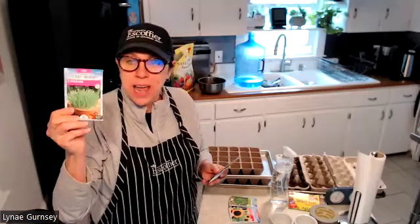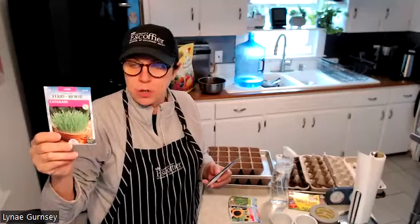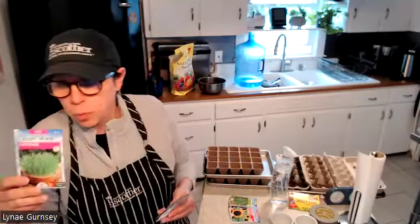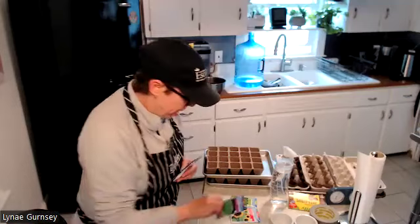Cat grass. I just adopted a cat. He's 18 pounds. And I buy him stuff, like cat grass or catnip and stuff. So I'm going to grow some of that. In fact, this one we're going to plant today. We're going to start the seed today because it germinates in 5 to 15 days. I'm hoping we get a fast something to see next week.